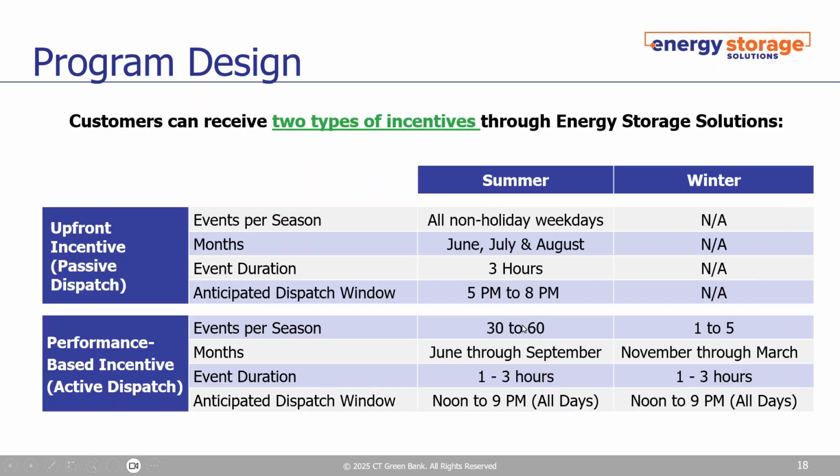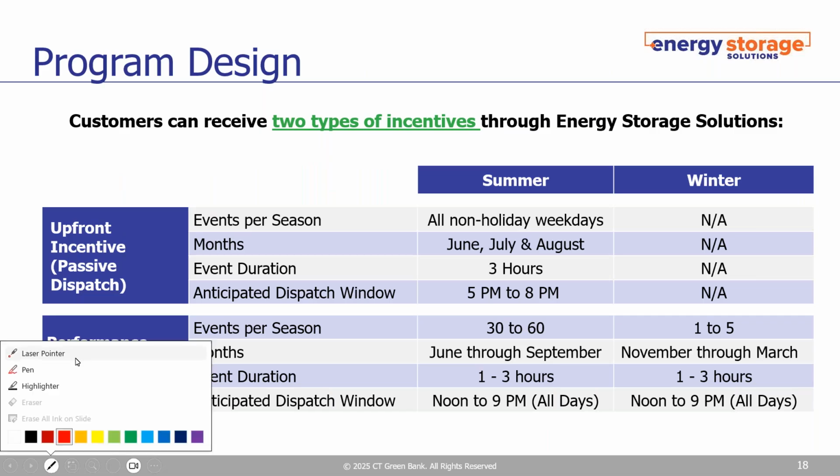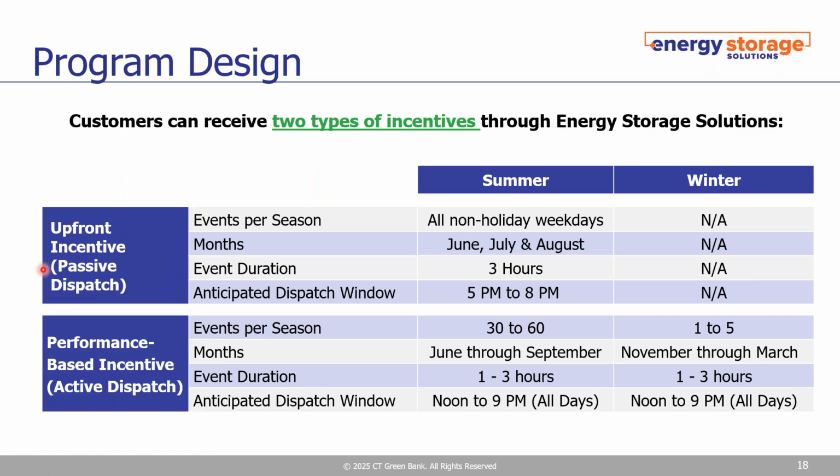So here's another way of looking at it here. There's the two incentives, upfront incentive for passive. There's no winter events. It's only in the summer. It's only for 3 hours at a time. And it discharges about 80% of your battery's capacity, depending on what's available when the event begins. And if there's a time, say in July, August, September, where the utility predicts that there might be a different time when that peak may occur, they will call an event that will be anywhere from 1 to 3 hours. Typically, they're about 2.5 hours on average.